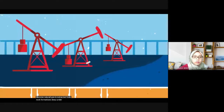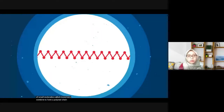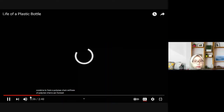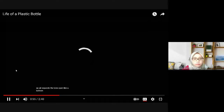Crude oil and natural gas are raw materials. So next, they'll go through a process using energy and water to alter their structure, starting with a chemical reaction. Hundreds of thousands of small molecules called monomers combine to form a polymer chain. Millions of polymer chains are formed at once, creating a mass known as a resin. Resins come in different shapes and sizes.